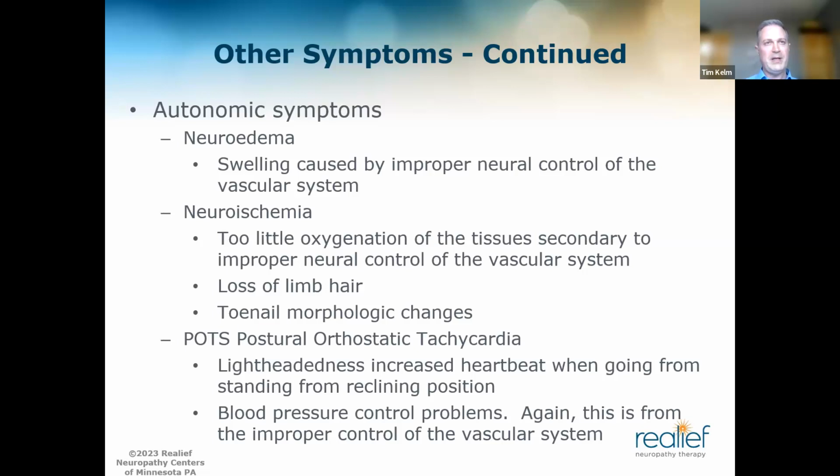I actually see more people on a day-to-day basis where the movement problems, the balance, the mobility is more of an issue than the pain.